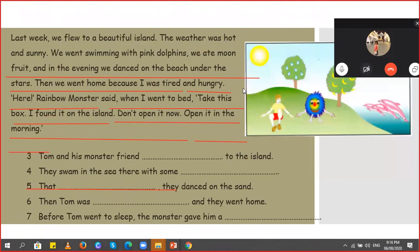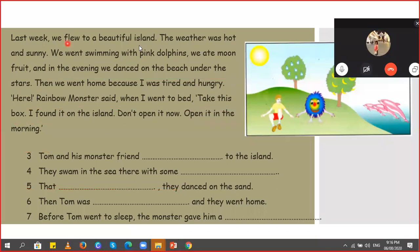Last week we flew to a beautiful island. Again, it's not Iceland, it's island. Island. Very good. Again. Island. The weather was hot and sunny. We went swimming with pink dolphins.